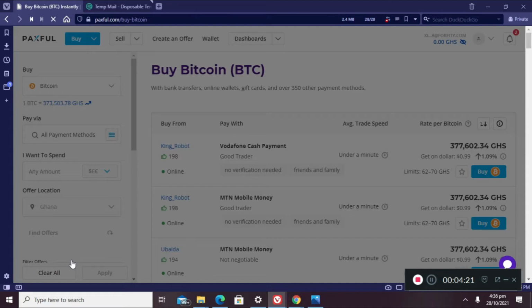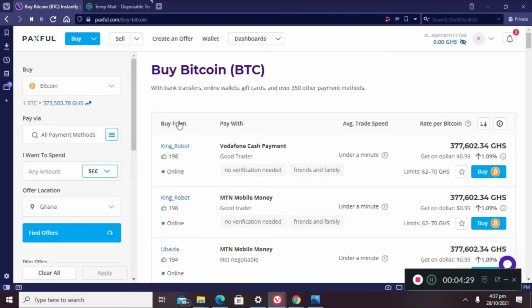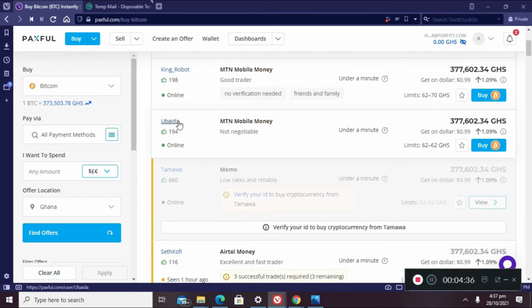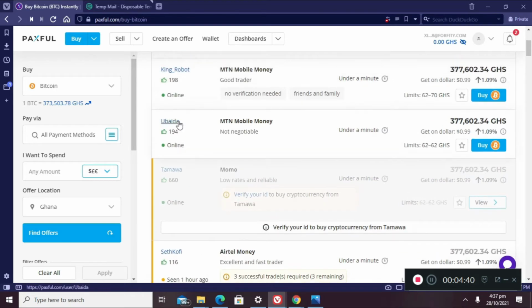So this is the Paxful dashboard. There is a tour here. You can take the tour, but I will skip it since I already know what to do. So this is basically how to create an account on Paxful. Very simple. Now the next step is verification.